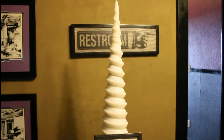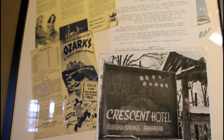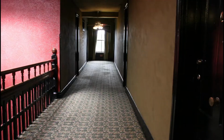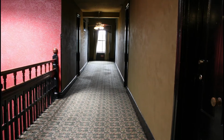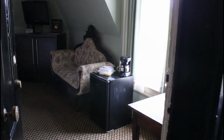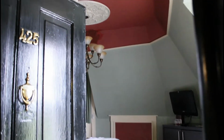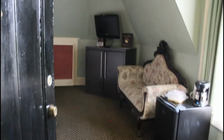This is some part of a time capsule. Here's what the inside of one room does look like. I'm not going to go any further because, like I said, did not pay for it. But it is what it is. Got a little random section over here. Just a little cubby.